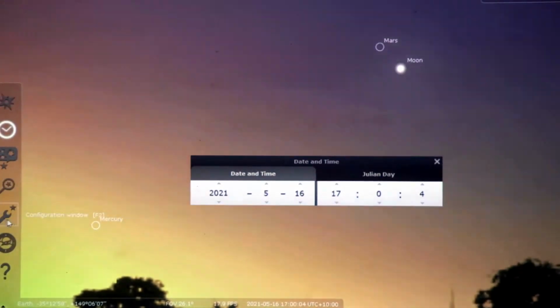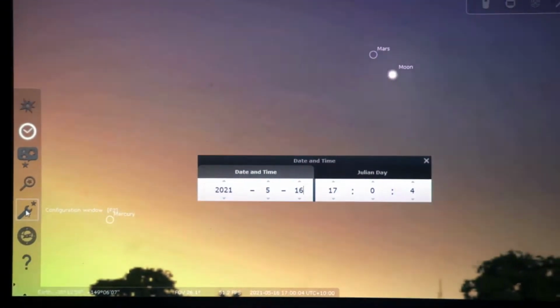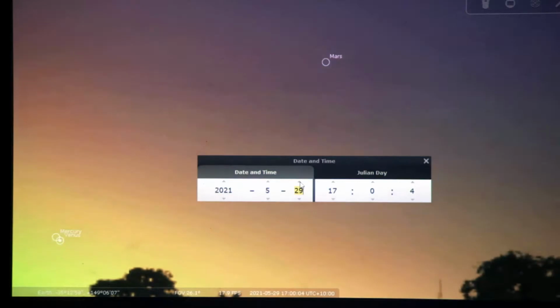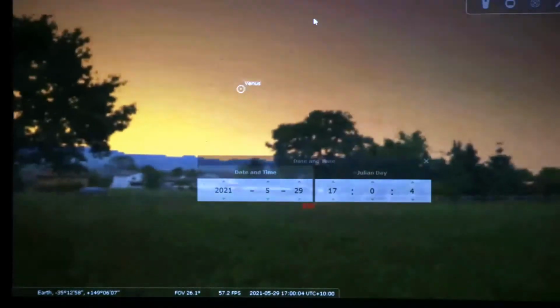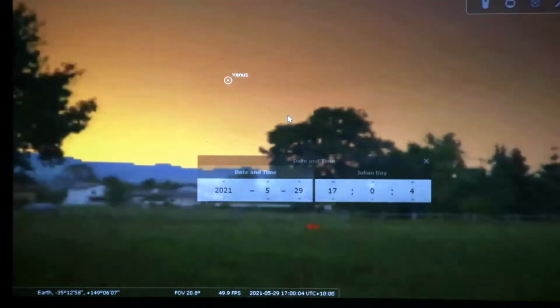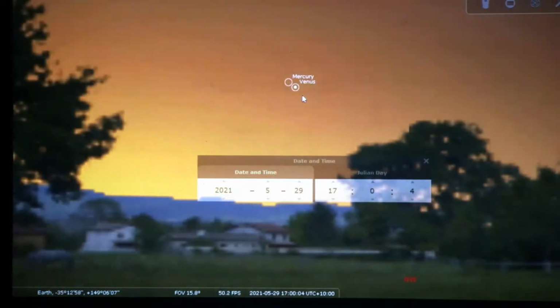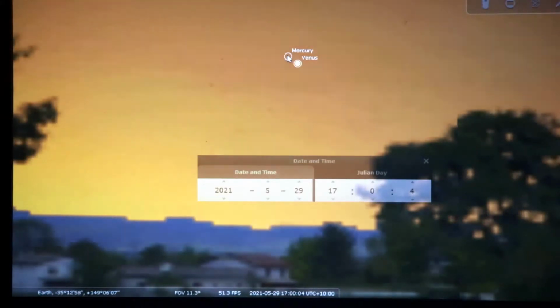Then the next thing, unfortunately I left my sheet of paper with all the dates and times on it, so it's off memory. Let's go to the 29th. And way down here on the 29th, Mercury and Venus are right next door to each other. This is still just after sunset. So use a pair of binoculars to find Venus, and then you have a chance of finding Mercury right next door to each other.